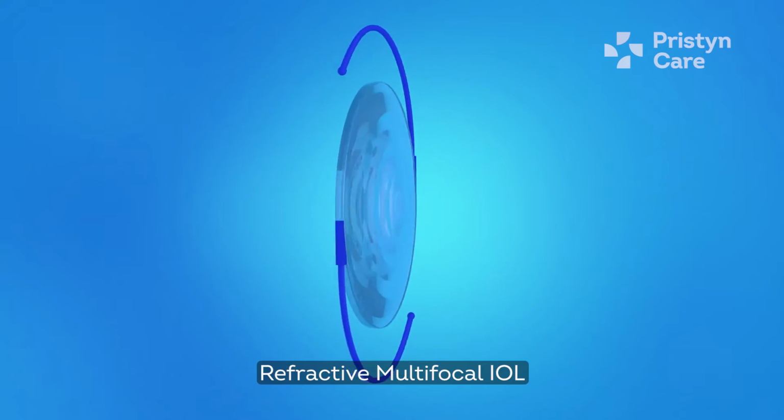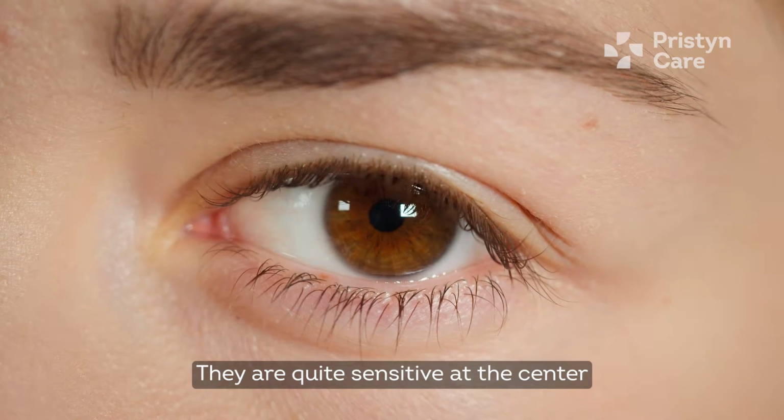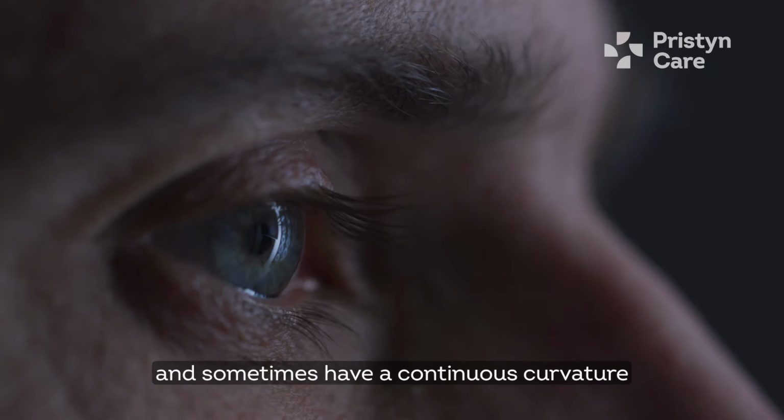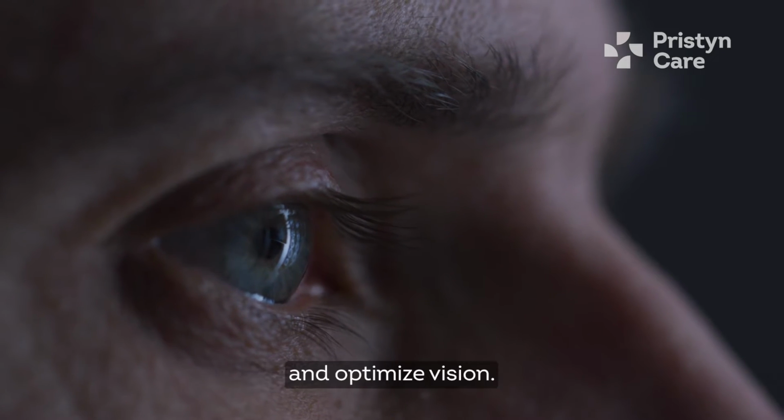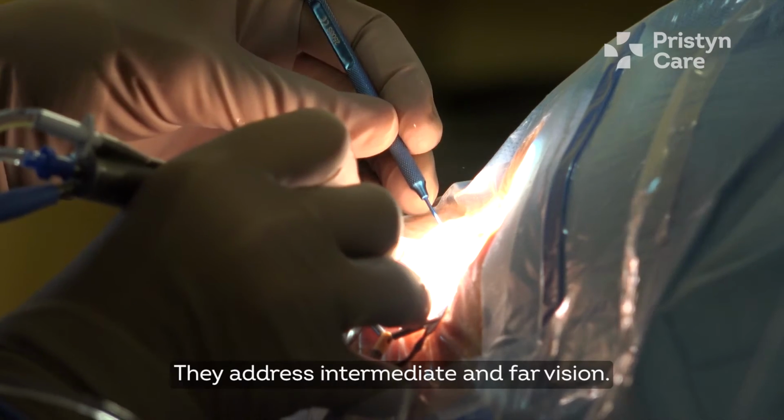Refractive multifocal IOL. This type of lens depends on pupil dynamics. They are quite sensitive at the center and sometimes have a continuous curvature to support eye movements and optimize vision. They address intermediate and far vision.